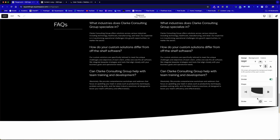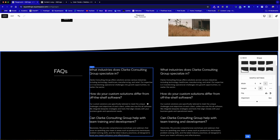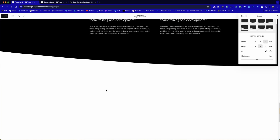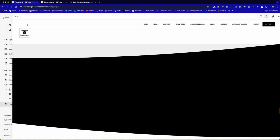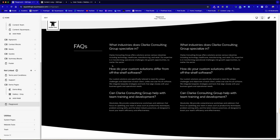To make this section more interesting, we could decide to, again, go into the settings for it and then flip it horizontally so it comes in from the left. So now we have this repeating pattern, almost like leaves floating to the ground. And that can work really well for the next section coming in below. Use sparingly, but section dividers can add a great degree of customization to your Squarespace designs.